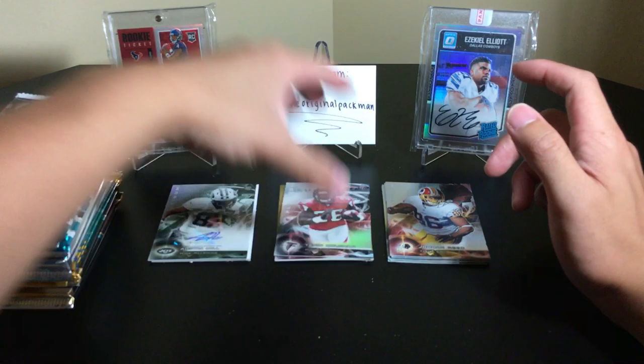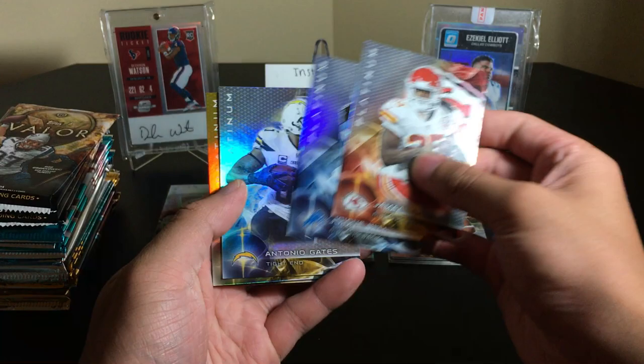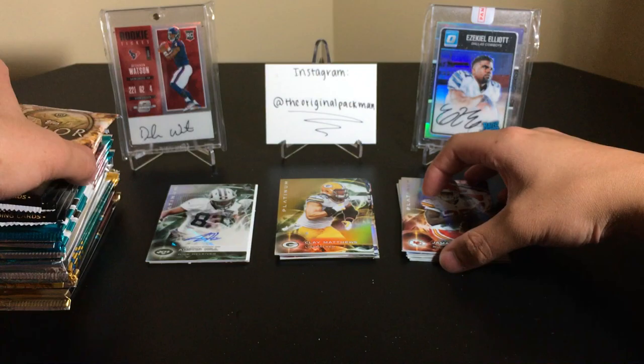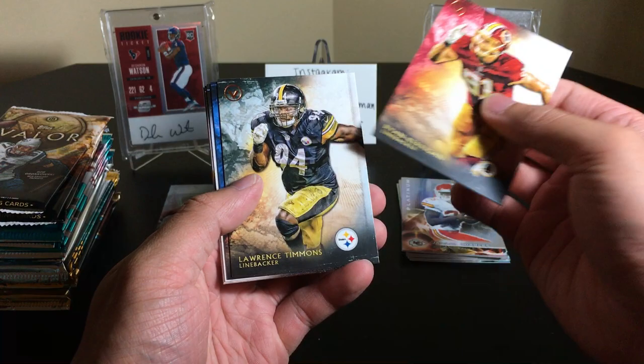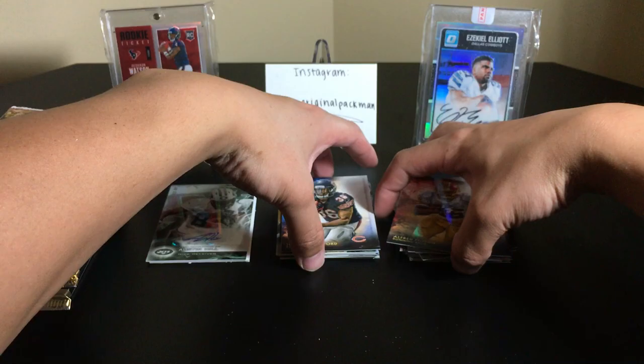Next pack of Topps Platinum. Jamaal Charles, and I just realized it's not very focused, so there we go. Jamaal Charles, Joique Bell, Antonio Gates, Clay Matthews, and Max Williams. A lot of base. All right, let's get into the Valor. Four hits per box, and Valor is one of the first hobby boxes I ever opened, so I definitely like Valor. I like the look of the cards too, look at that. Nothing crazy usually comes out of here, but still, looks good. Ryan Kerrigan, Lawrence Timmons, Gale Sayers, Jeremy Langford, Alfred Morris, and Andre Williams. So there's our rookie. Next pack.